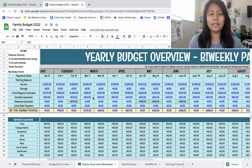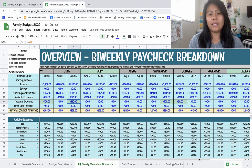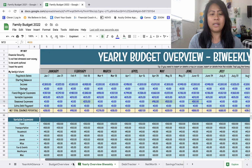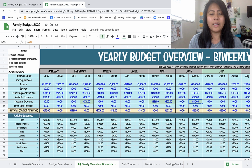I also highlighted, before I move on, certain ones in green here, just so I know these are all the seasonal expenses that we have to pay. And then, like I said earlier, I highlighted our 3 paycheck budget months. And then, for our variable expenses, everything right here is just what we normally will allocate for our variable expenses. It could change depending on what's going on, especially with fun and events.